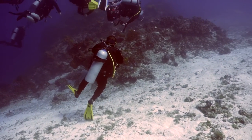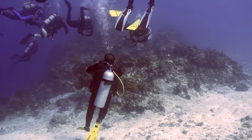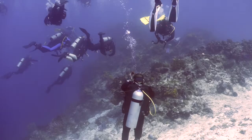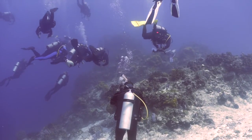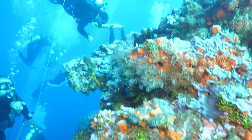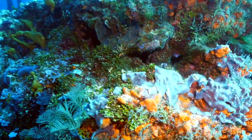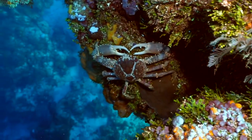This dive starts out on a 40-foot ledge, and as we head west, we are going over the ledge that drops off to a few thousand feet with an awesome wall dive. This is one of my favorite dives. I like diving on walls because the blue abyss is below you and there's an awesome wall of coral in front of you.